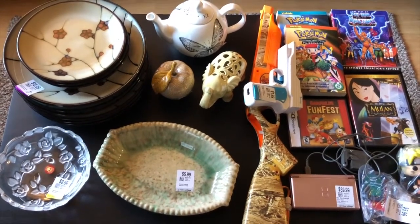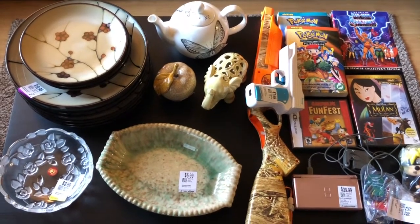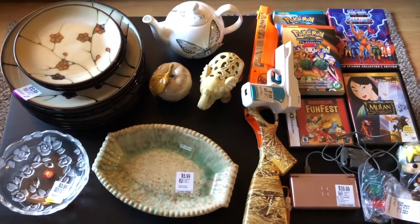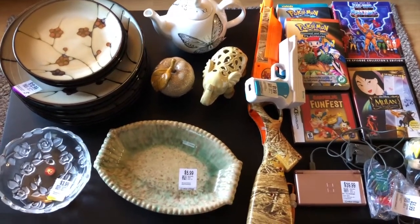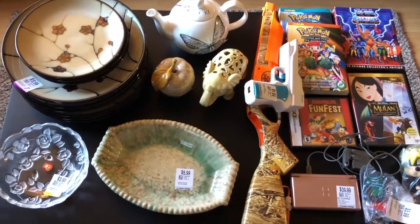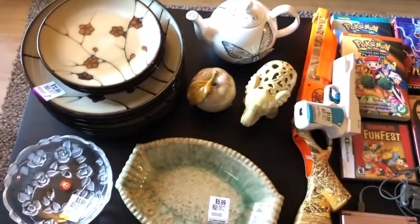Right now they're only allowing 15% capacity into the store. So unfortunately they're only allowed so many people. So we had to just make a quick visit and leave. But I will do one. We'll go to a bigger Goodwill and I'll do a Goodwill video. But anyways, without further ado, let us get started. I'll show you what I picked up.